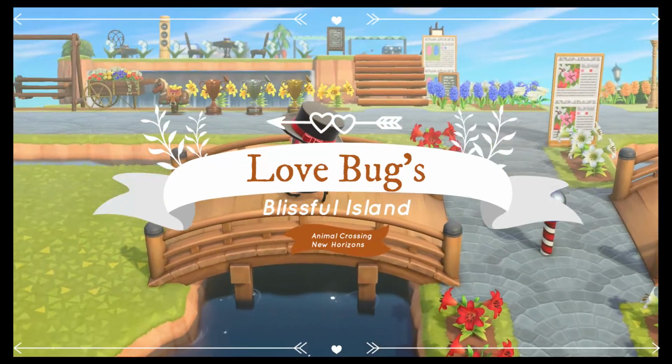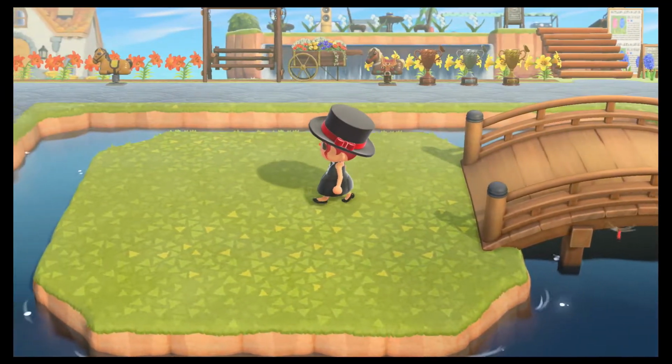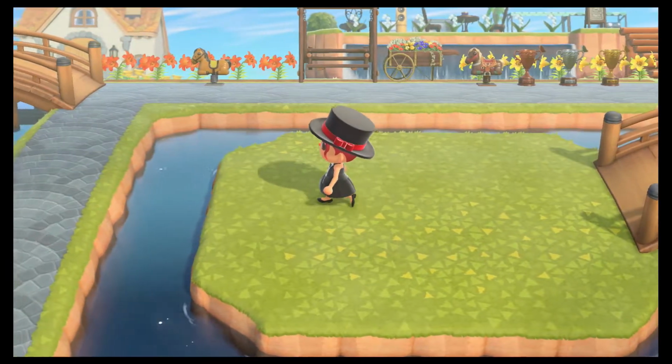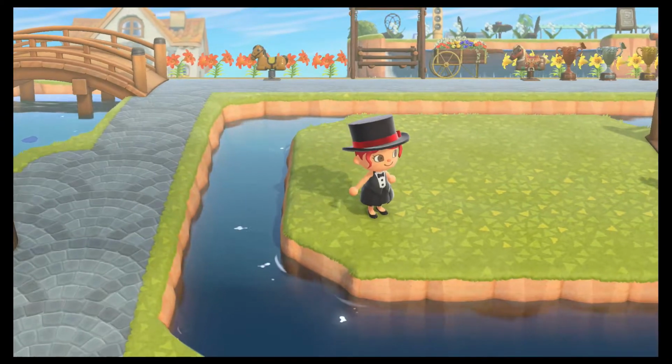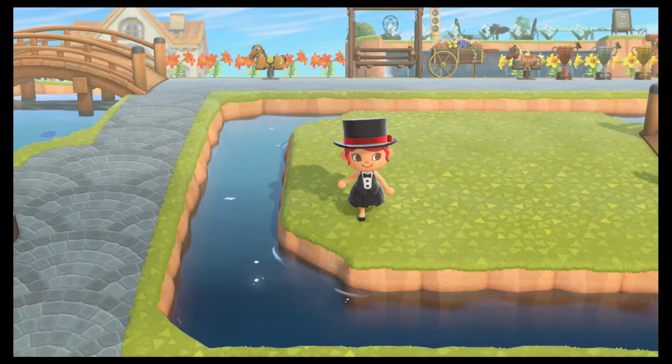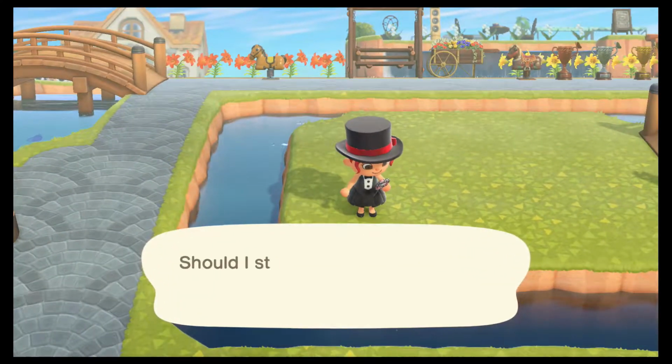I created these little parks, one's on the left side, one's on the right side. And it's surrounded by a river and they both have the same type of bridge. So today I'm going to be decorating the left side. I'm going to speed up the footage and I'll see you at the end. Enjoy.